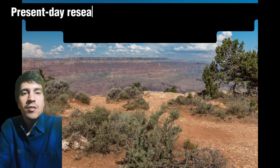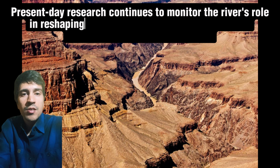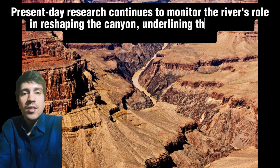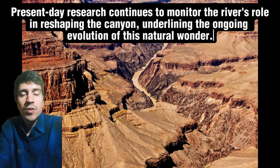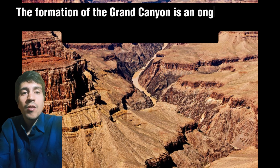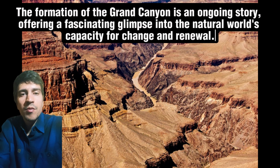And the story's not over yet. The river's still at it, constantly changing the canyon bit by bit. Scientists are all over this, studying how the river moves, how it carries sediment, and how it shapes the land. The Grand Canyon story is still being written, and it's pretty wild to think we are watching it happen.